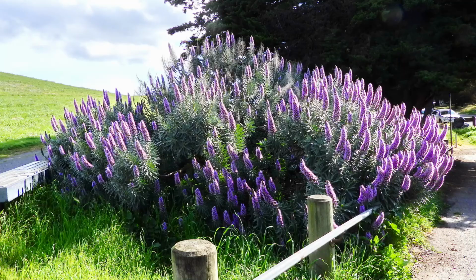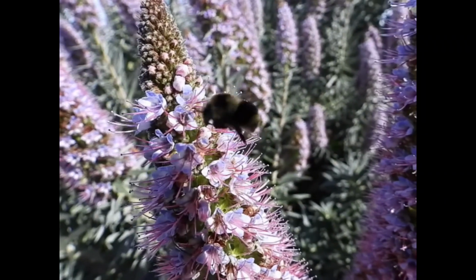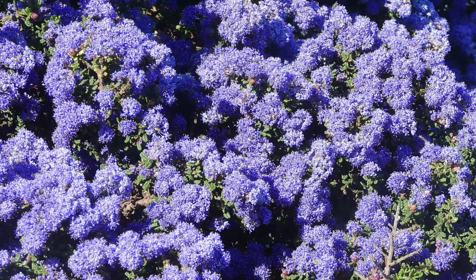The pride of Madeira, or Echium, puts on a showy display. It's very popular with bumblebees. Several varieties of ceanothus grow in the park, all recently in bloom.